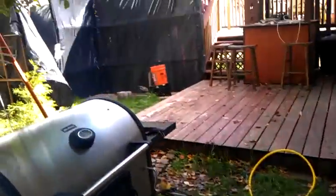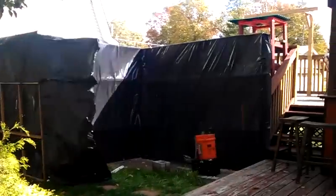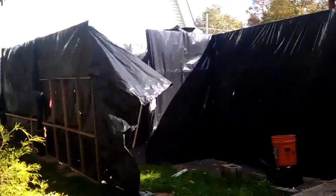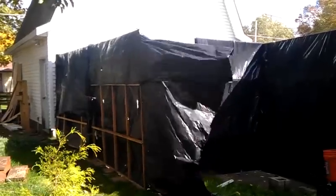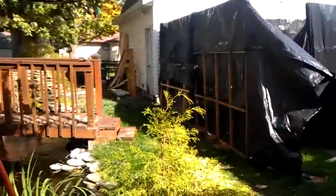See how windy it is? This is what you have to deal with. Look at this. You hear that? If you're new at this, you got to put this stuff up early just for safety reasons. You know, the first 2 years, this haunt has been up in September.